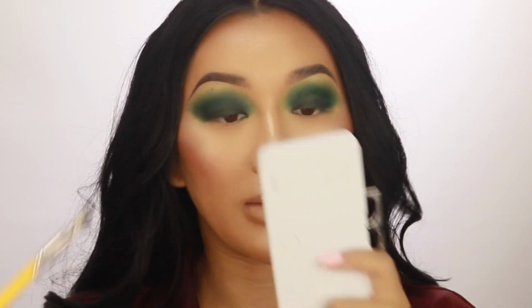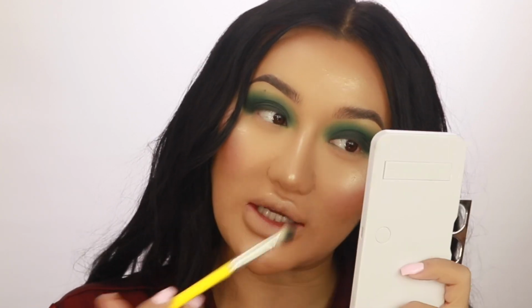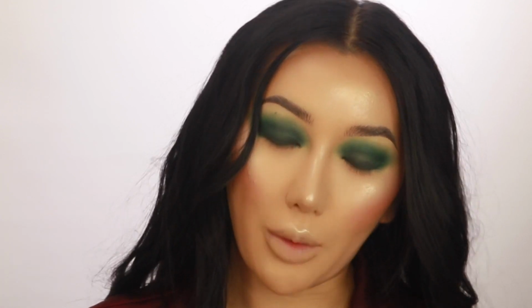Okay guys, so the green eyeshadow is on and I'm looking very crazy. It's a lot darker than I thought I wanted it to be, but it's okay. Just keep going with the flow, you know. So I'm going to start to blend this out underneath, and then I'm going to start to put the yellow in. Hopefully it'll brighten everything up. And then I'm pretty sure once I put on my eyeliner and stuff, it's going to look nice and snatched, I hope.